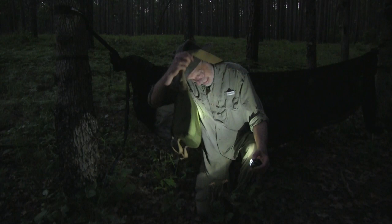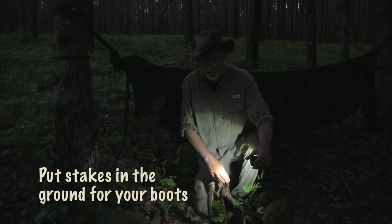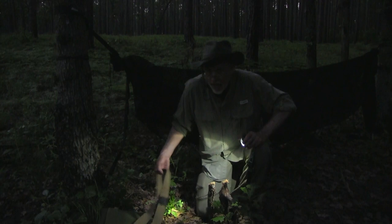I put two stakes in the ground so when I take my boots off, I can put my boots in upside down so nothing crawls in them. And I'm gonna put my haversack right up here on this tree limb right here, so I can get to it easily should I need to during the night. Let me turn it this way.